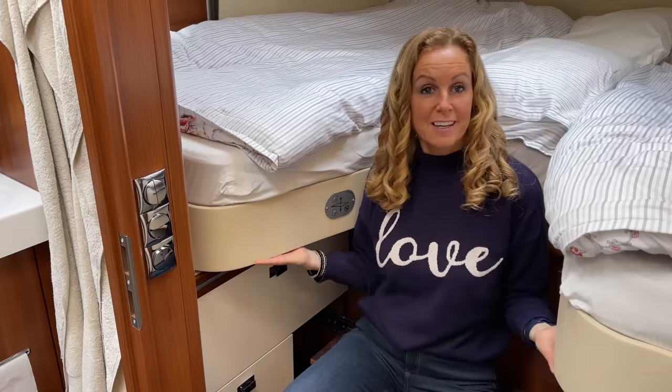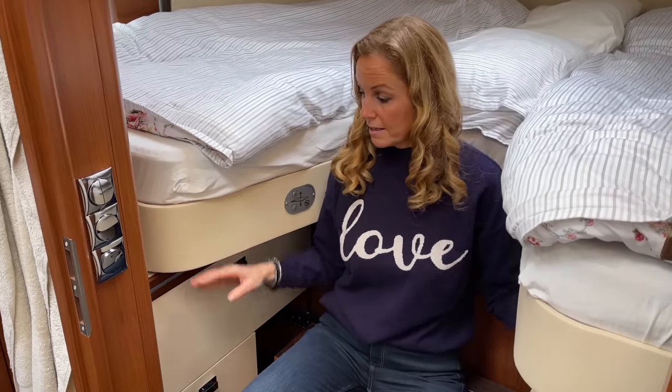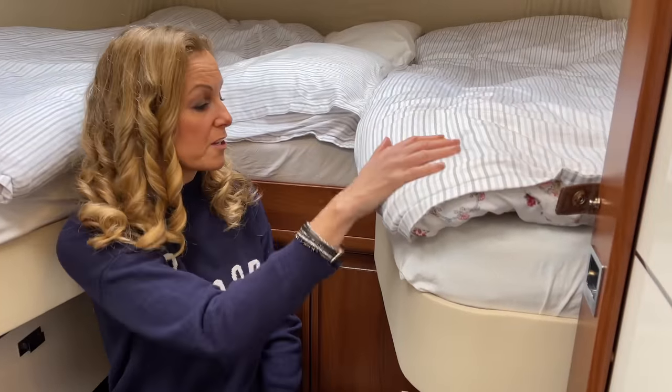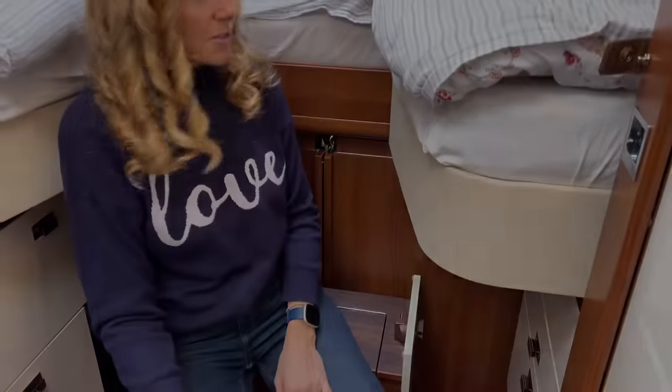So the beds are really well supported because they're actually resting on the top of the shelving unit, and also you've got this here as well. So it's just extra support for when you're on there. Feels really sturdy, you don't feel like, oh, are we gonna drop? It's good. Let's show you inside the bathroom since you're already here.